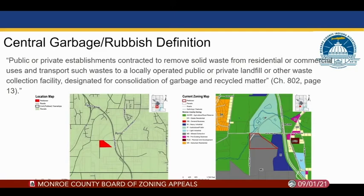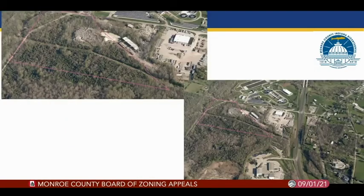Okay, thank you. So this property is in Perry Township, Section 32. So right now we're looking at the conditional use of central garbage or rubbish definition. I've included it on the screen. It is located off of what we would know to be West Dillman Road. Perry Township, section 32. It's currently zoned as mineral extraction. Here are two photos of pictometry to see what that site is currently looking like.